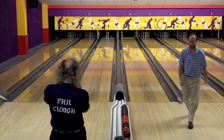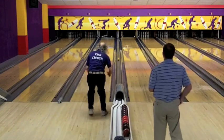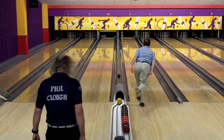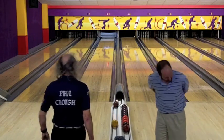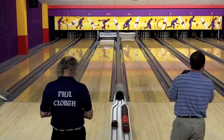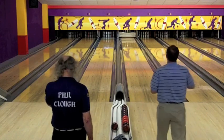Ooh, and Korey Packard misses that 7 pin. That's very uncharacteristic of him, he missed that by quite a bit. Rarely does he. Korey is very precise. You seldom see him miss a spare like that. Meanwhile, Phil Clough converts the spare, so that's going to tighten it up a little bit. Give him a chance to cut into Korey Packard's lead just a little bit.